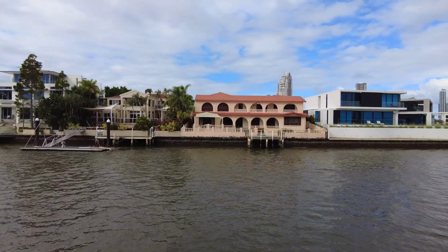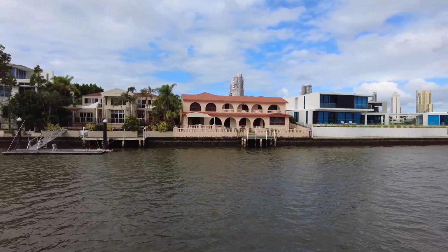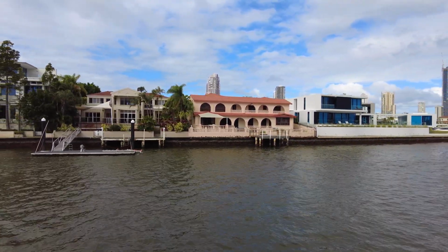Now for the very, for free? Newly established hotel. For free? No. Surfers Paradise previously, okay, that's known, okay.